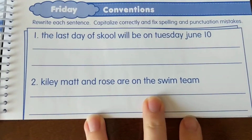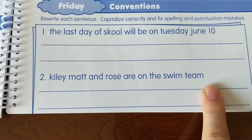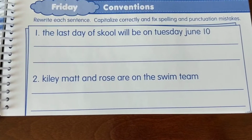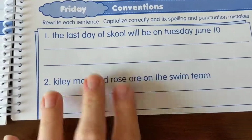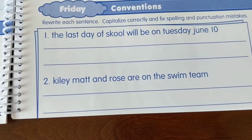Number 2 says, Kylie, Matt, and Rose are on the swim team. I see 3 words that need to be capitalized, and I see 1, 2, 3 punctuation mistakes. Remember, whenever I list 2 or 3 things, like Kylie, Matt, and Rose, I need commas in between those to separate them. Make sure you're rewriting the sentence correctly.